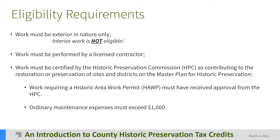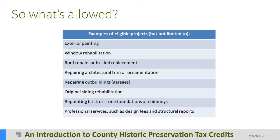So the eligibility requirements for the tax credit: the work must be exterior in nature only. Interior work is not eligible for the county's tax credit. The work must be performed by a licensed contractor. The work must be certified by the Historic Preservation Commission as contributing to the restoration or preservation of sites and districts on the master plan for historic preservation. And work requiring a HAWP, or a historic area work permit, must have received approval from the HPC. Ordinary maintenance, which does not require a HAWP, those expenses must exceed $1,000.